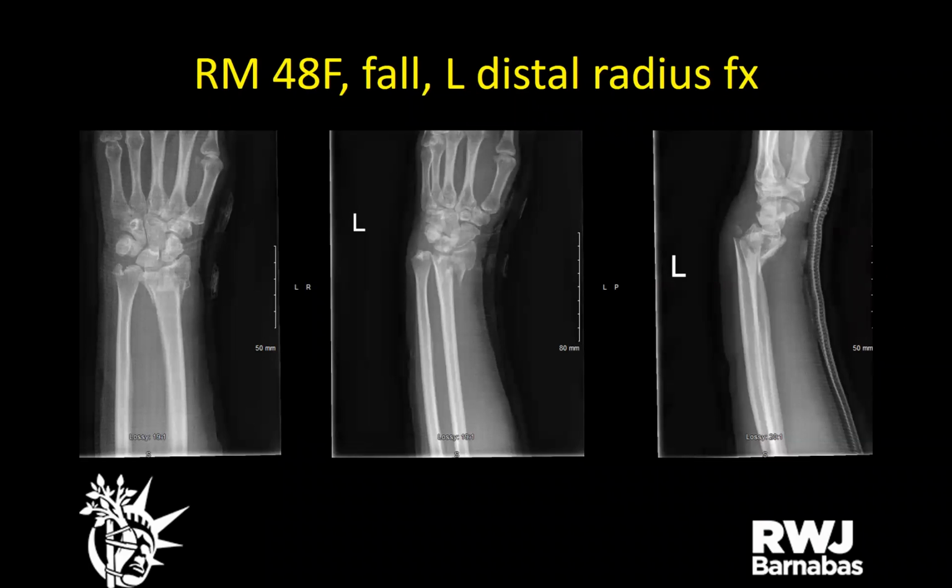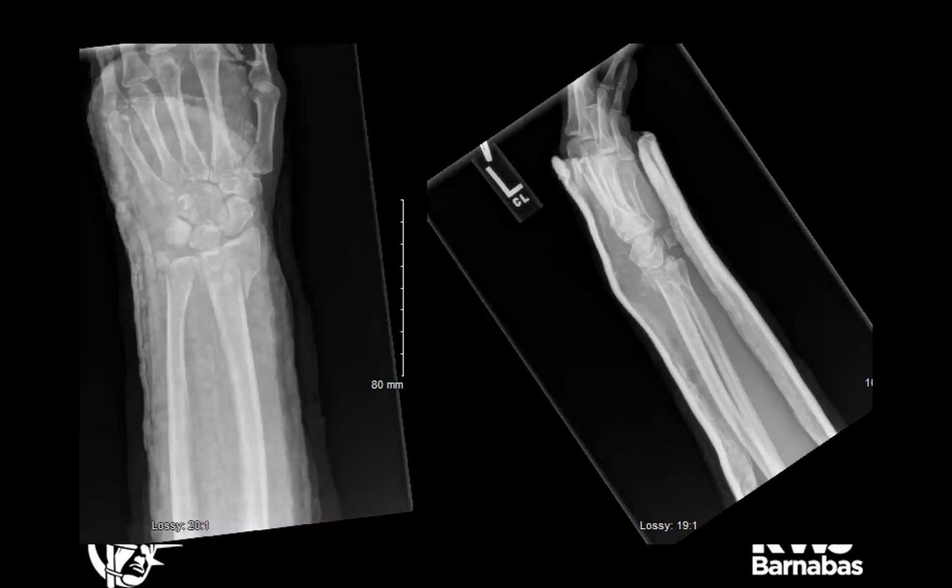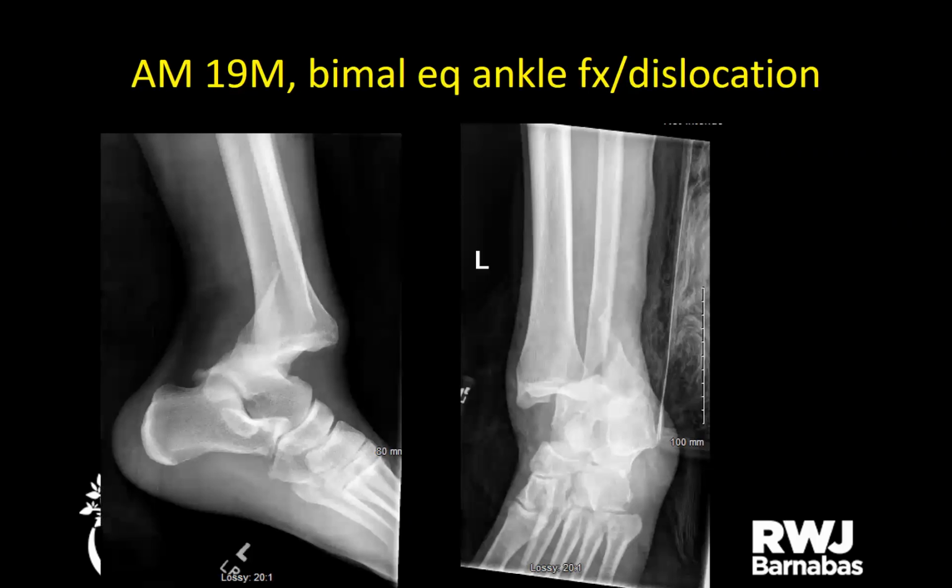This is a 48-year-old female who was chasing after her dog when she fell in her driveway and sustained this left distal radius fracture. She was closed, reduced, placed in a sugar tong splint, and she'll follow up for some surgical planning.